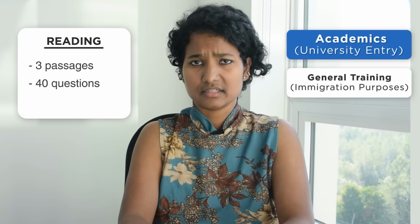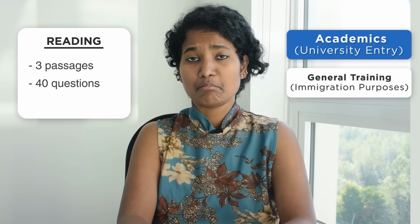If the test is academic, then the passages you'll get will be descriptive, factual, analytical. They will be appropriate for people entering university courses. But if the test is general training, then the passages would be from books, newspapers, company guidelines, and so forth. You will have 60 minutes to complete this section, which I think is plenty, if you learn how to use that time efficiently.